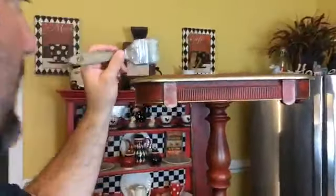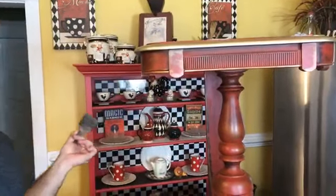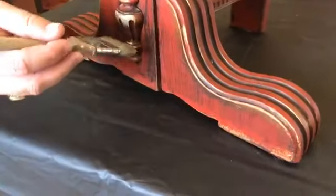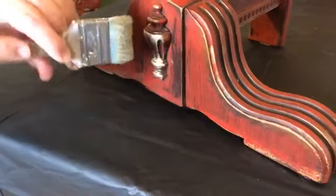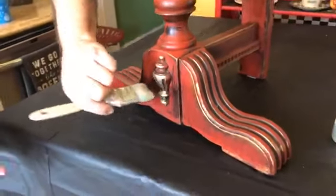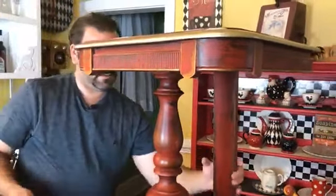But you see how easy and forgiving this stuff is. Okay, so we got it on there. Looks super cool. I'm thinking that we can get probably a little bit on here. Steady hand. Real steady hand. Okay, we got some on there. Trying to see where else. I think we're, no pun intended, but golden, but we'll do a little bit like this.